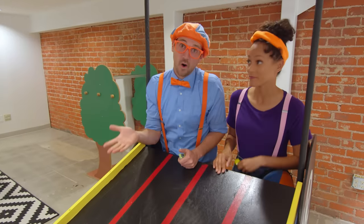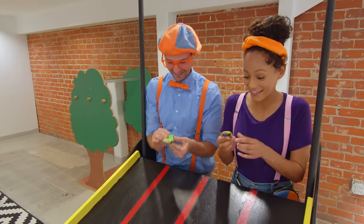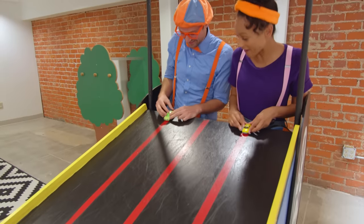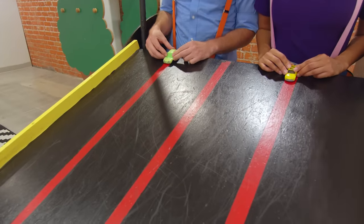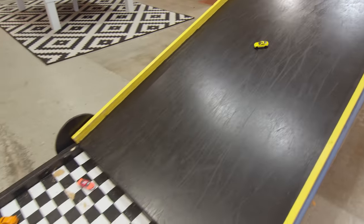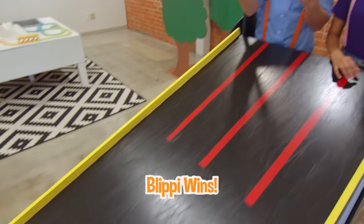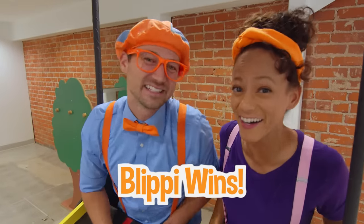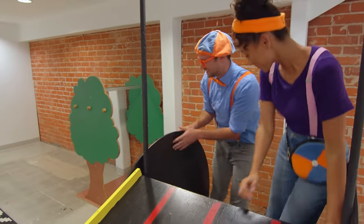All right, it's 1-1, and we have one vehicle left. That's right, okay. Right. The yellow car and the green car. All right, are you ready? Yep. Three, two, one, go! Oh, it's still going! Whoa! Okay. That was still fun though, yeah, right? Yeah, it was so fun. All right. Whoa.